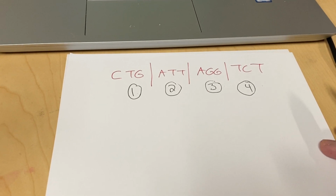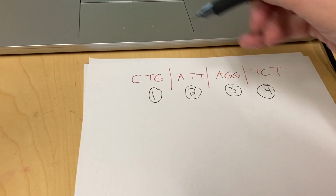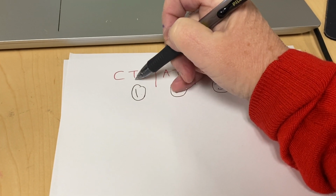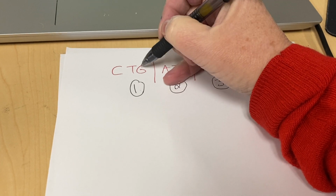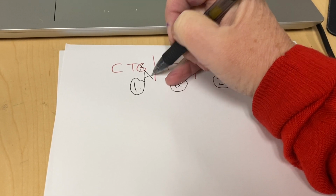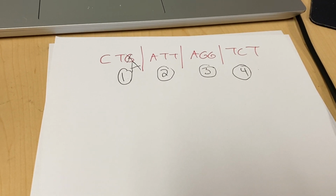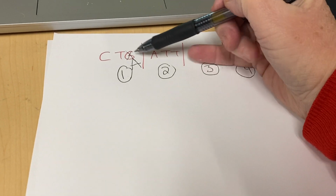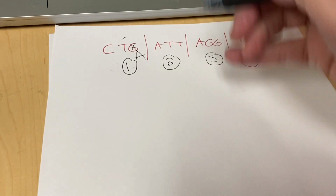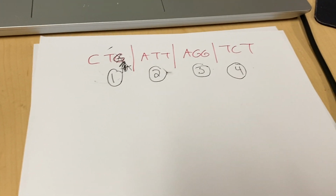So an example of a point mutation would be, while going through replication, instead of copying the strand properly, and this is a G as it's supposed to be, maybe instead of a G, it inserts an A. So maybe DNA polymerase makes a mistake. That would be a point mutation, and it could be critical, but it's only going to change this one codon.